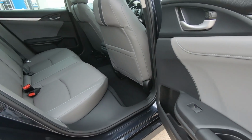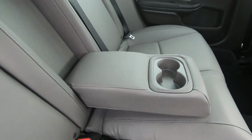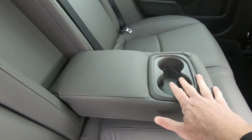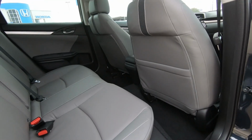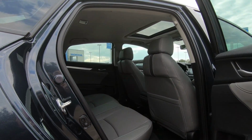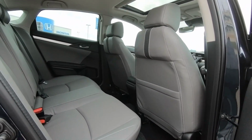But just a quick look here into the rear seats. And we already looked at the back seat just a little bit earlier when we lowered the seats. But here is your armrest with your beverage holders right there. Just a quick look at what you have back here. No air conditioning vents or anything like that, but with an interior of this size, I don't think that's necessary in this particular model of vehicle.